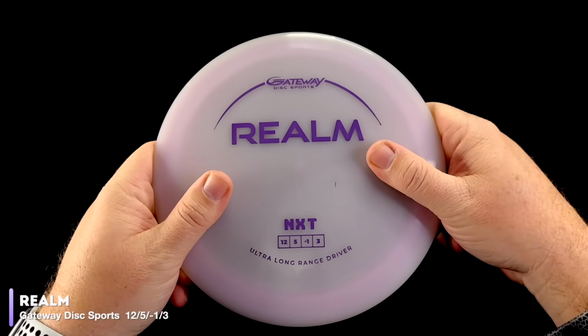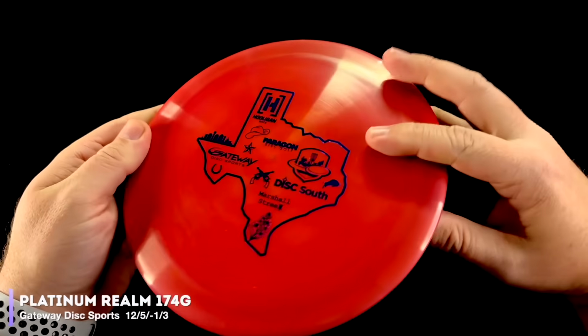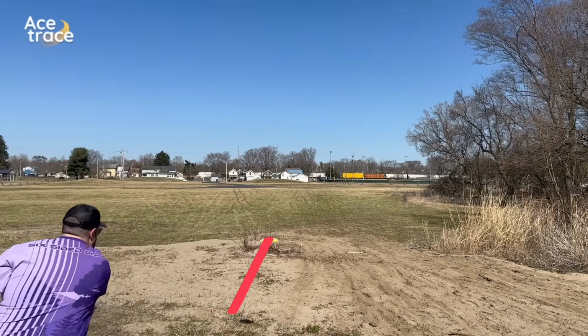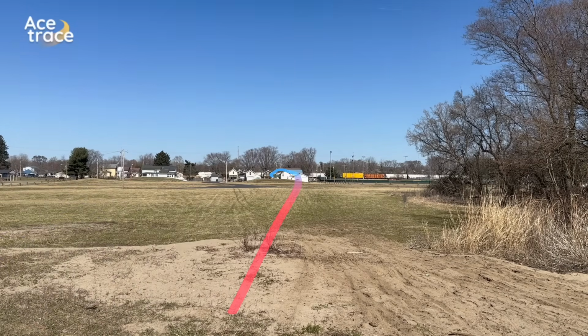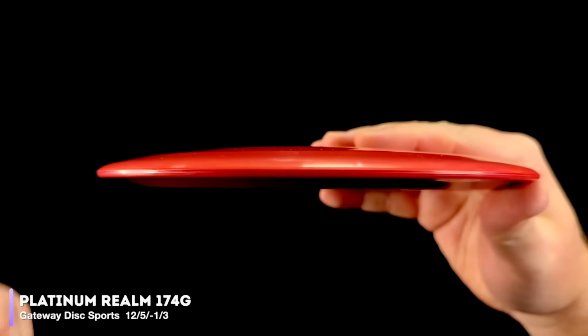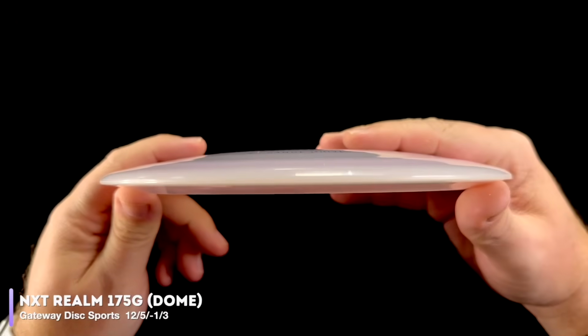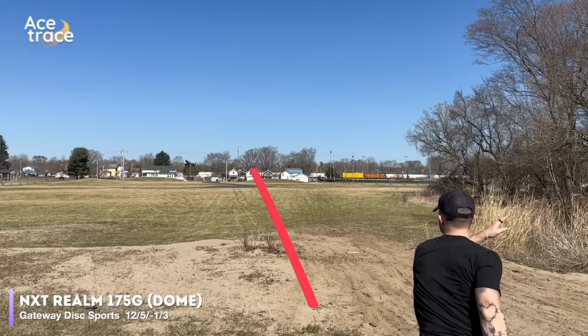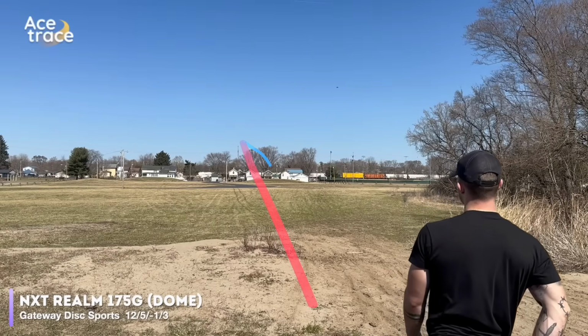But one of the standout performers was the Realm. Their Destroyer-numbered distance driver was quite impressive. We had a couple Realms to try out, and they were all super comfy in the hand, and they all flew great as well. Sorry we took so long, Gateway. Our bad.